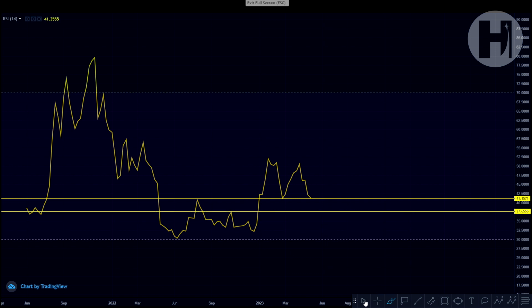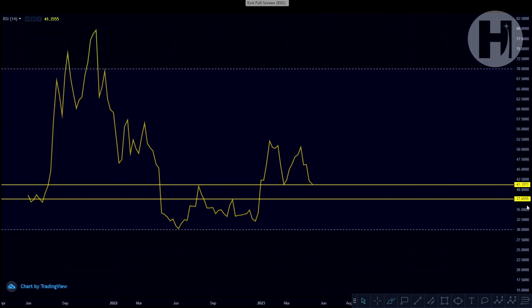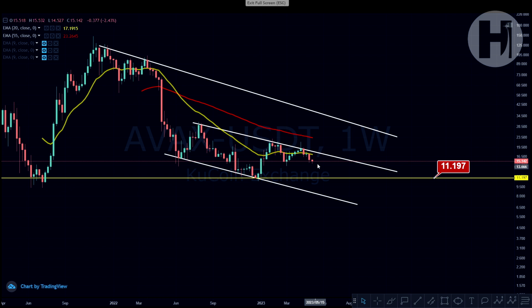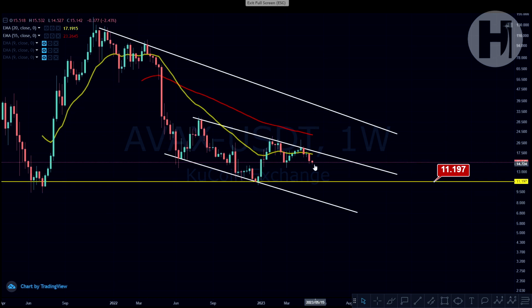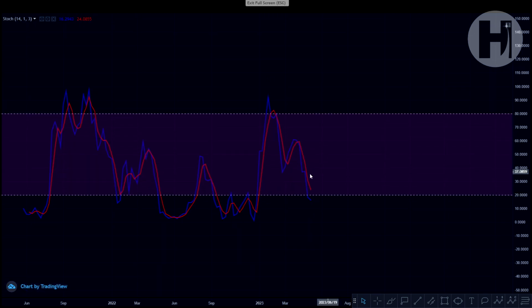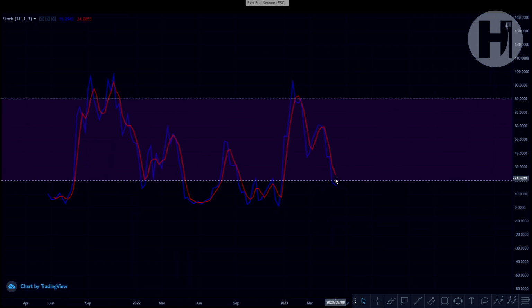But like I said, with Bitcoin pulling back down, I would expect all the altcoins to pull back down, including Avax. So I'm not going to be buying in at these prices. If we drop back down to $11, $10, I might get some coins. Also, the stochastic is down in the oversold. Well, it's on its way there, below the index of 20.